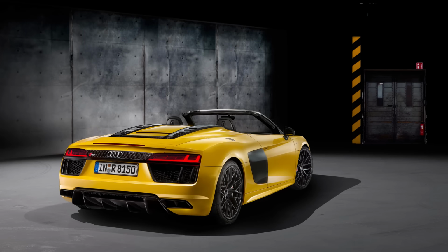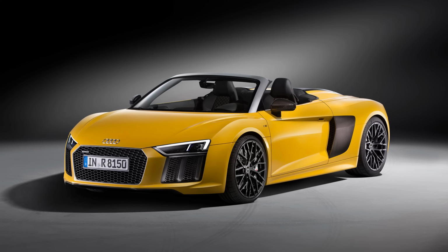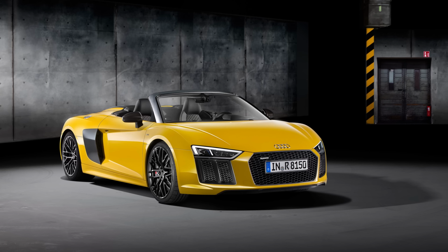Speaking of the German automakers, they had some pretty cool unveilings. Audi unveiled the R8 Spyder, which we already saw spy shots of, probably this very same exact car in yellow. And so we see it here on the show floor. Looks great, and all the same stuff as the regular R8. It's the typical convertible that we were expecting to see, and it does not disappoint.